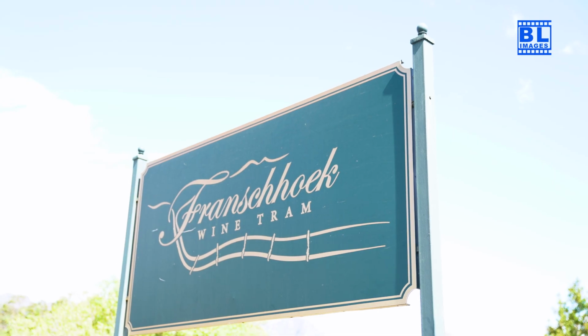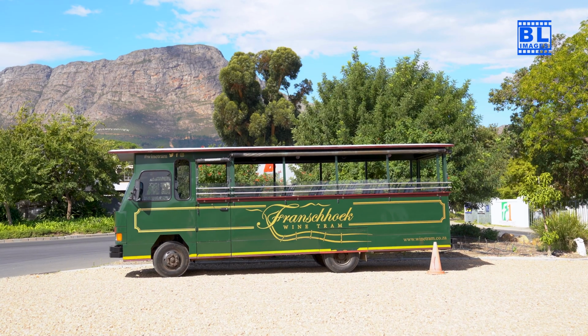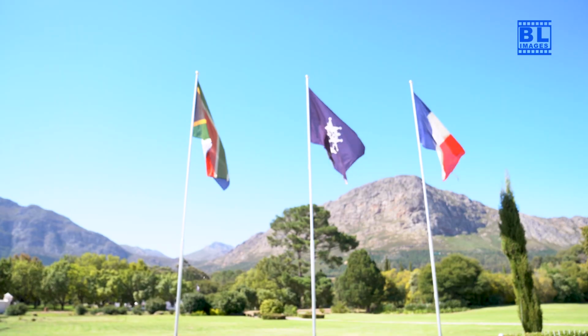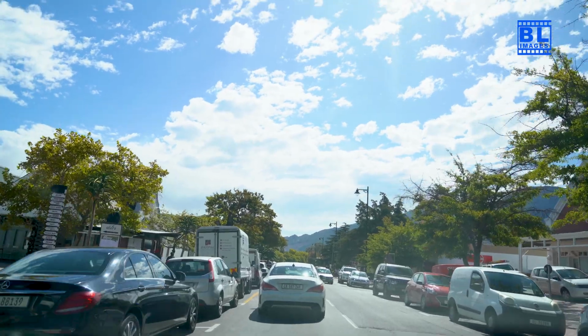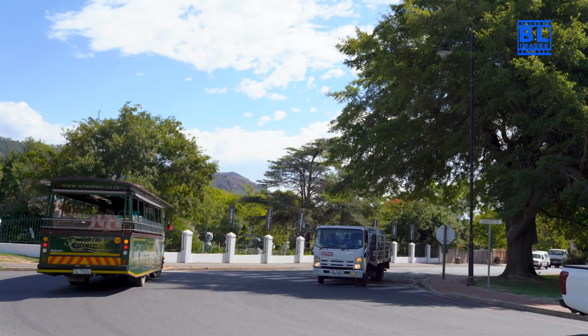Our adventure takes an enchanting turn as we board the Franschhoek wine tram, winding through vineyards and sampling exquisite wines. Later, we'll explore the cultural richness of Franschhoek town, known for its art galleries, charming boutiques, and culinary delights.